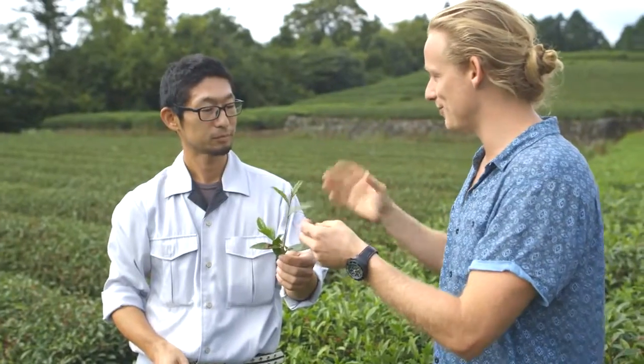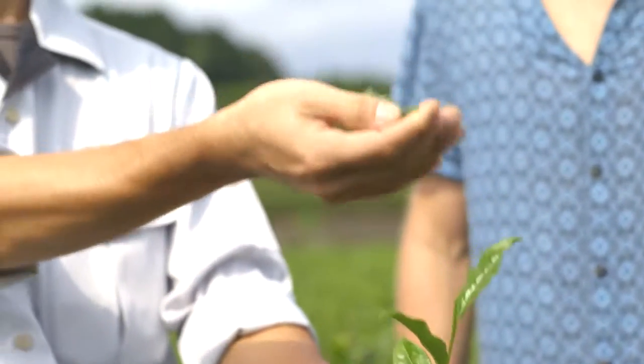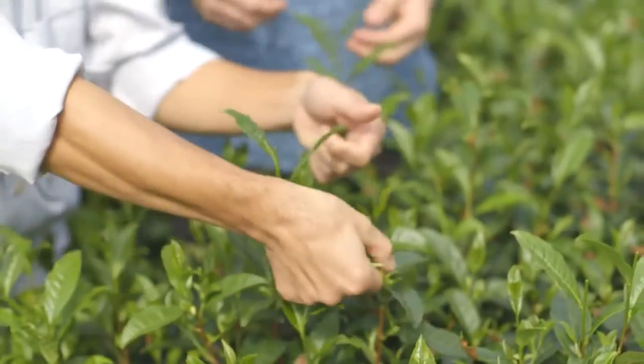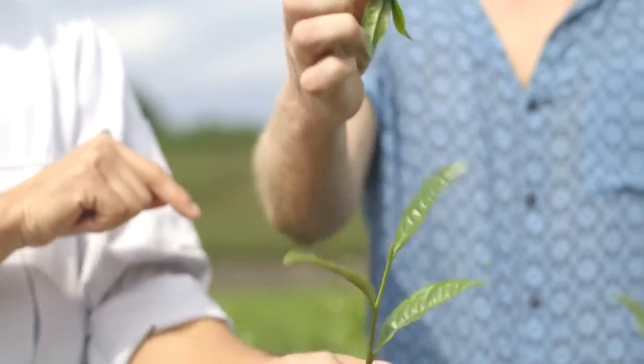How do you pick it? What's the right way to pick it? Need here. Yep. And then pop. Okay, beautiful. So just gently. It's like a professional. You've done this before. So give me a go. You've just done 10. I'll try and do one.